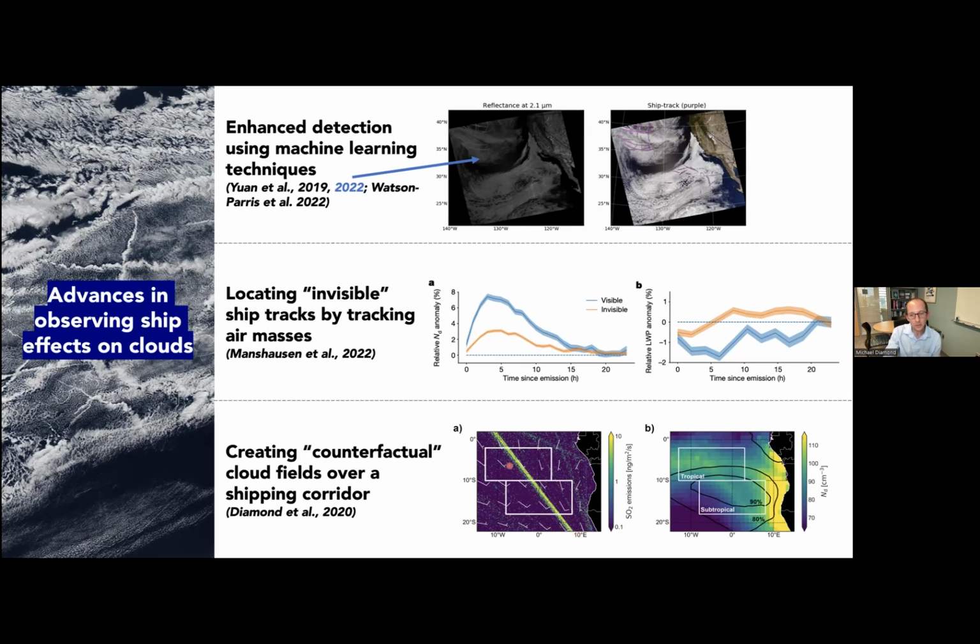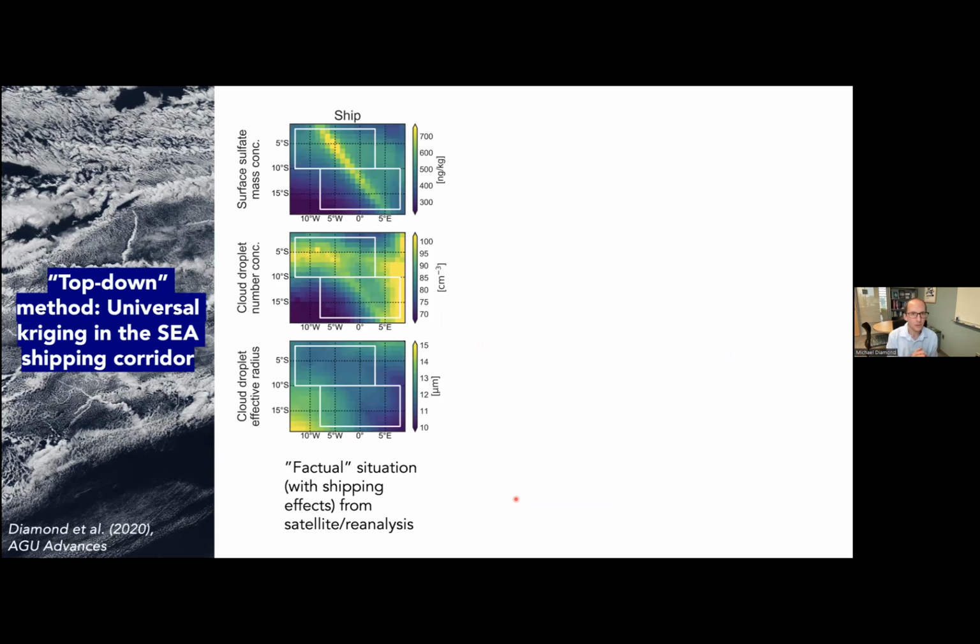Winds are constraining the pollution to be relatively close to where it was emitted on the track, or at least in line with where it was emitted on the track, with relatively clean areas on either side. And because of that, I'm showing here the results that we got in our previous paper demonstrating this method.